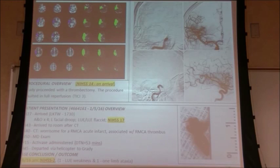So these are patients that happen to come in through the emergency department, but this doesn't always have to be the case. In the upper left-hand corner, what you're looking at is a CT perfusion. If you see the purple area, the purple is actually the core of the stroke. Remember we talked about the core and the penumbra. The green is the penumbra. So in order to be eligible for an endovascular procedure, you want to see a mismatch. You want to see a bigger penumbra because that lets you know that you've got more area of the brain that you can actually save.